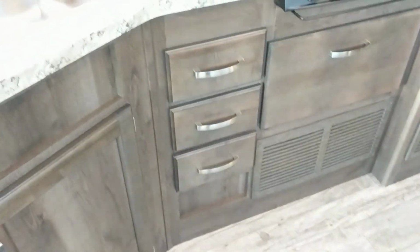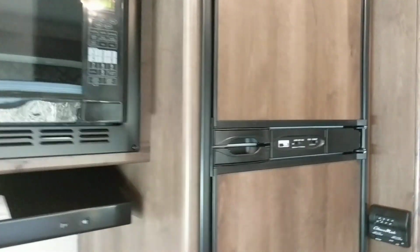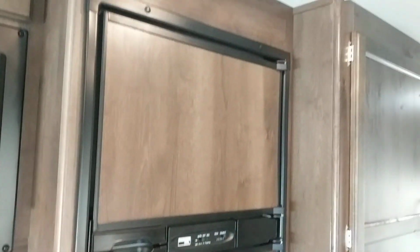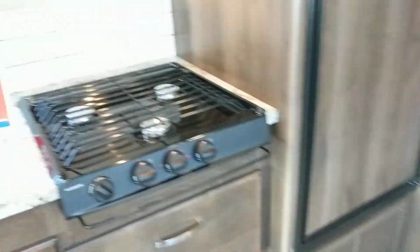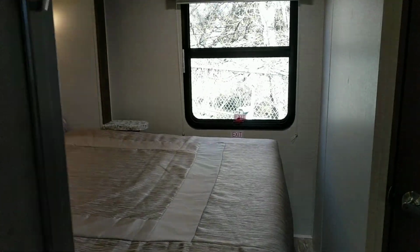Cabinetry is almost just as nice. This is a shaker cabinet door. It's not a raised panel. It is a convection microwave. Of course, your fridge is just going to be an 8 cubic foot and no oven. The 26 is going to be a single air.